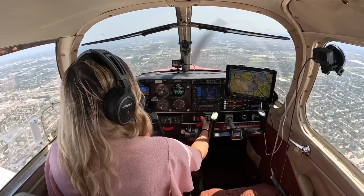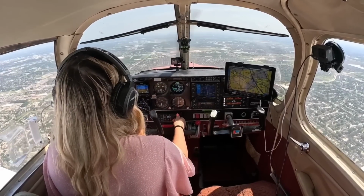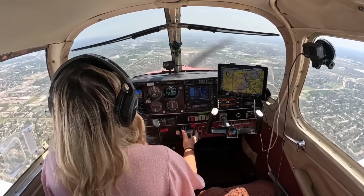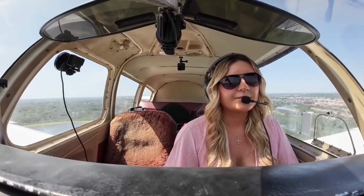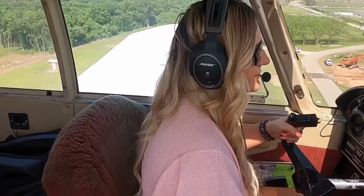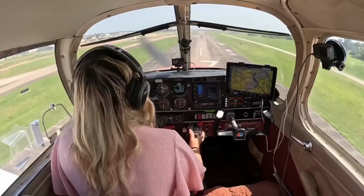Now that we've been cleared to land, it's time to do that before landing checklist. Electric fuel pump on, landing light on, mixture full rich, primer in and locked, and first notch of flaps when I get a little closer. Second notch.